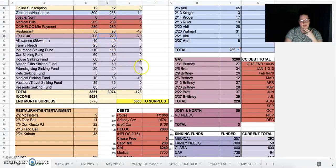We put $220 in there. I think it's because my husband usually only gets 1 tank of gas, and this month he got 2. Not a huge deal. It happens. We give ourselves $20 each for the month for allowance, so that was $40.